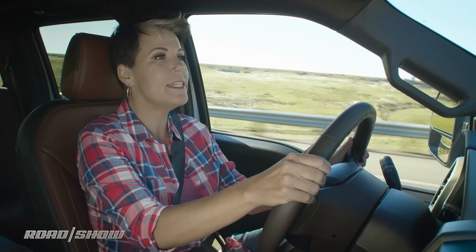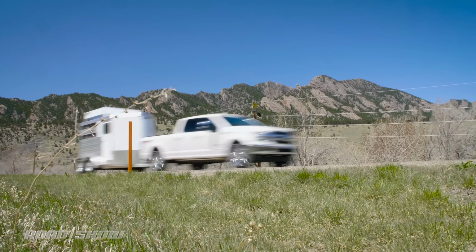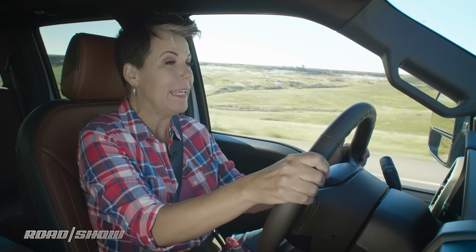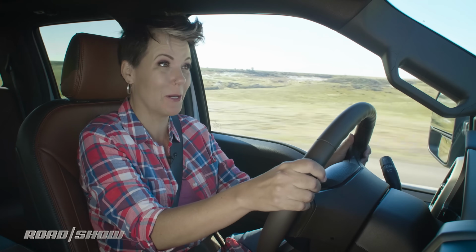But one thing that Ford did not switch up are the brakes. Now, right now I'm towing just over 5,000 pounds behind me with this horse trailer, which is not that much, so I'm okay with these stock brakes. But if I'm gonna tow 11,000 pounds, yeah, I might want some bigger brakes.